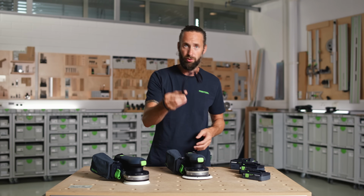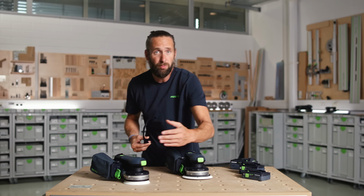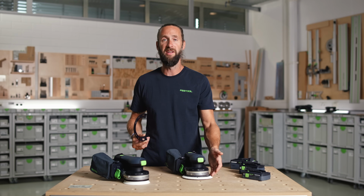Another accessory included in the scope of delivery is our protector. This protects your workpiece from damage and also protects the sanding pad. This not only eliminates the need of tedious reworking, but also increases the service life of your sanding pad, saving you additional costs.